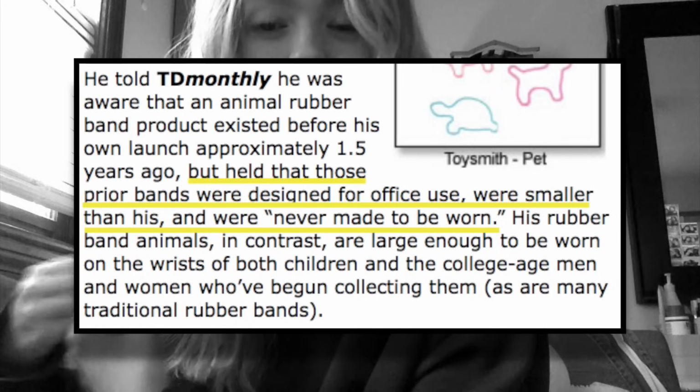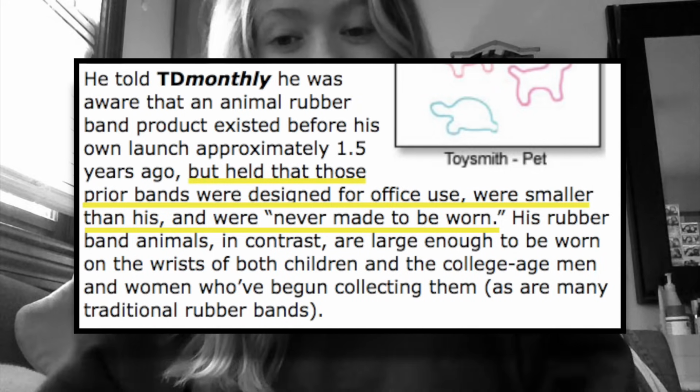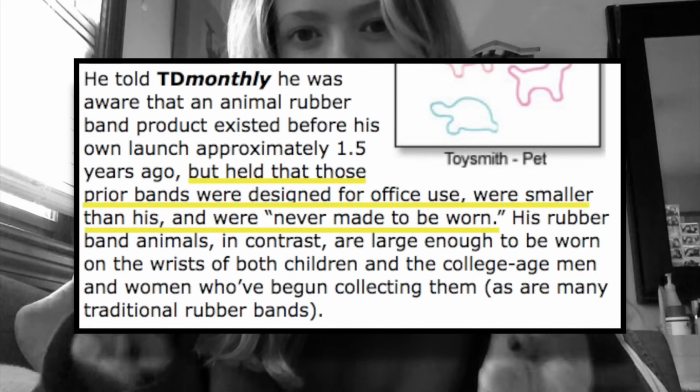So I came across a news article about this whole thing, so I just wanted to share what I had learned. The creator of Silly Bands, although he never claimed to create this idea of making rubber bands into whimsical designs, he did claim, or probably believe, that his were very different because they were meant to be worn, and they were bigger and thicker and more of a kid's toy rather than what he thought was an office supply from the original Japanese designers. And he said those rubber bands were never to be worn.